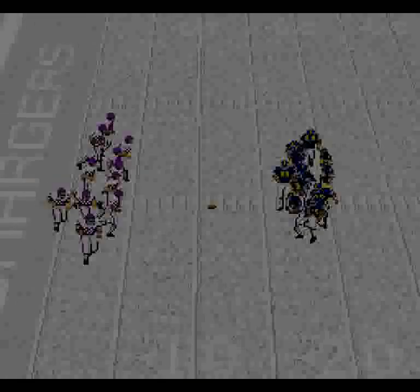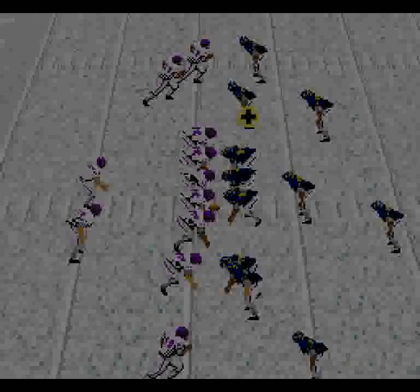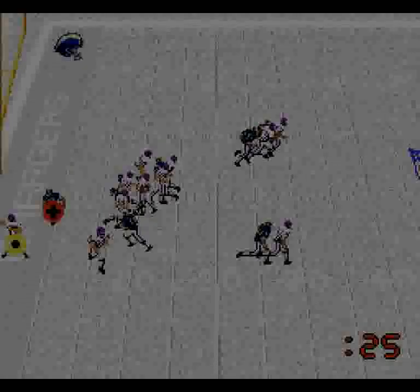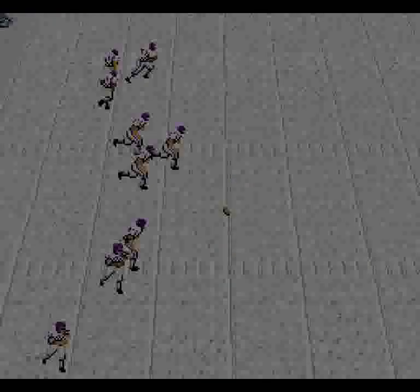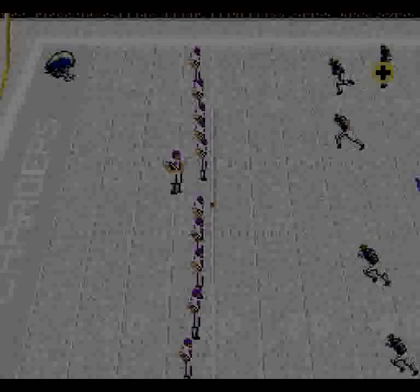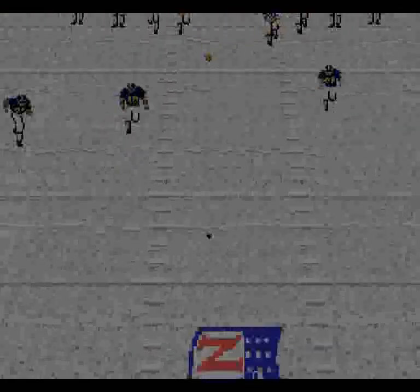Third down, 18 yards to go. Red 42, red 52, hut, hut, hut, hut. Back to pass, sacked. Safety. There's the kick.